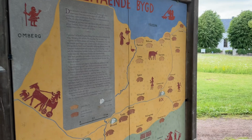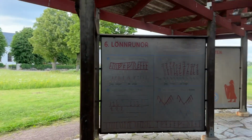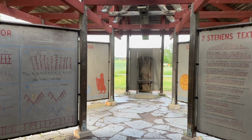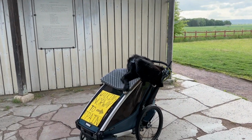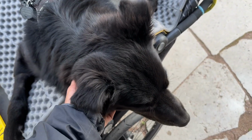I think they were giving an explanation of the area as it looked at the time, and as the world looked at the time, which is complicated and intricate. But not this dog. He's just a happy, sleepy, happy, cute little boy.